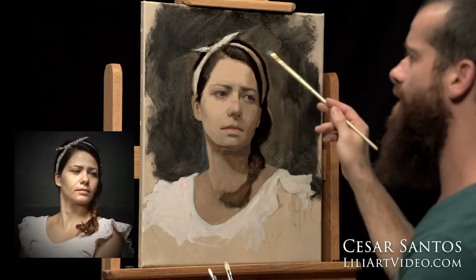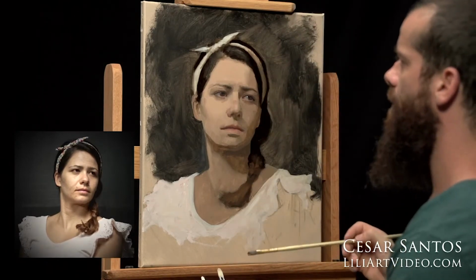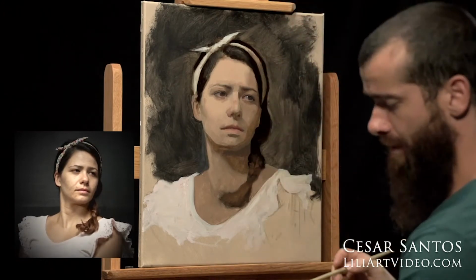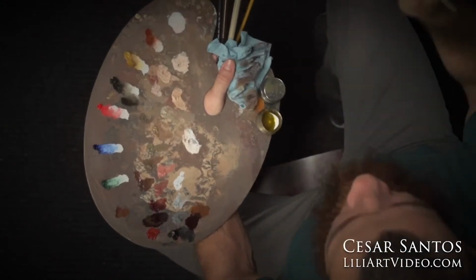So make sure that when you're painting that, you don't say it's hair, let's make it dark and highlights. Make sure you first understand the form before you decide where to put the lights and the darks.